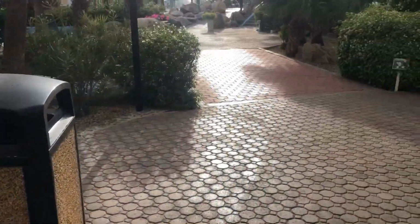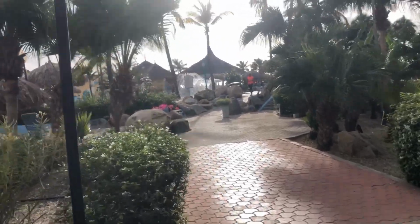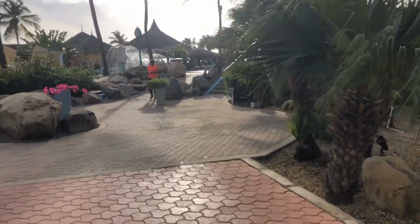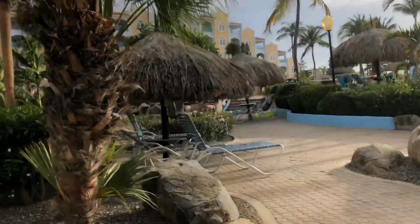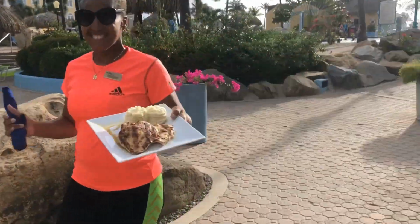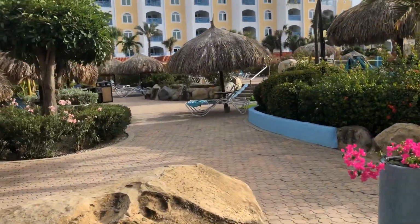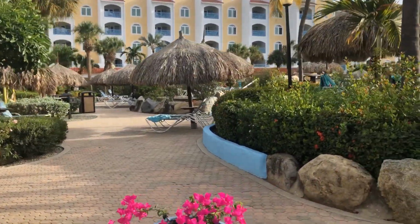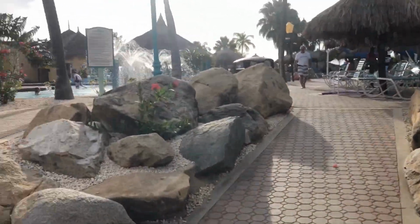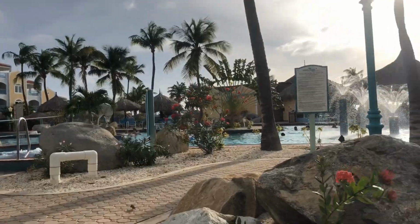We're going to walk out towards the pool area, which is also towards the ocean. They have all kinds of palapas, these big umbrellas with chairs to sit. There's some on the lower end down here. It's a little harder to get a seat around the pool than it is on the beach. You'll see on the beach there's a lot more palapas.